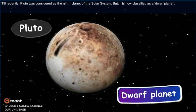Till recently, Pluto was considered as the 9th planet of the solar system, but it is now classified as a dwarf planet.